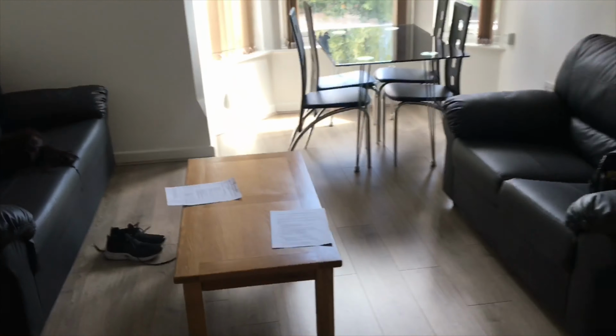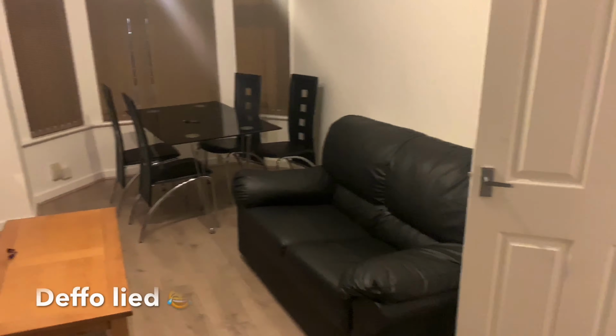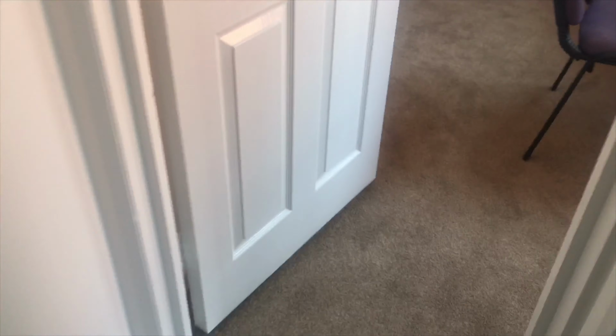But here is also the redecorated living room. Voila! I'm not lying, not like anything's changed. We decided to keep it the same because it was quite nice and we felt like everything was nice and simple. Through here is my roommate's bedroom, but we're not gonna show there. It's because of privacy, but you come through here and you make your way to the right.